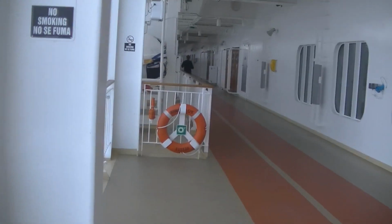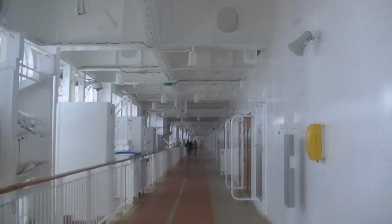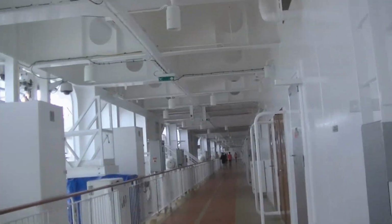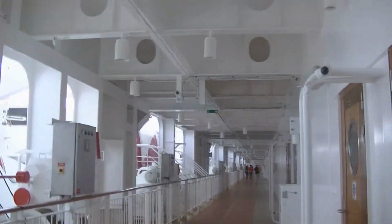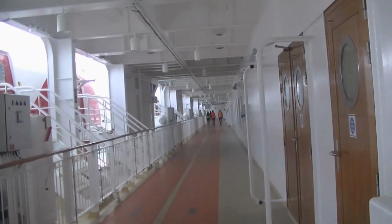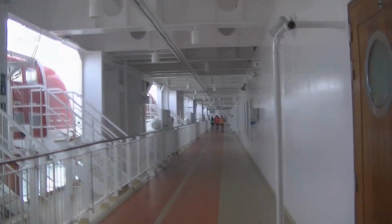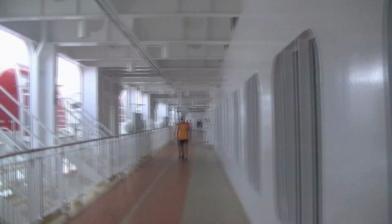Anyway, let's carry on. Registered in Nassau, as many cruise ships these days are. Interesting to see where this leads us, because this is a bit of an adventure. I do need to remember that I haven't done the half bit of the deck downstairs yet, so we'll go back down there in a minute.